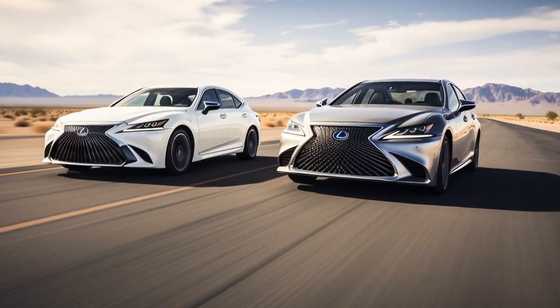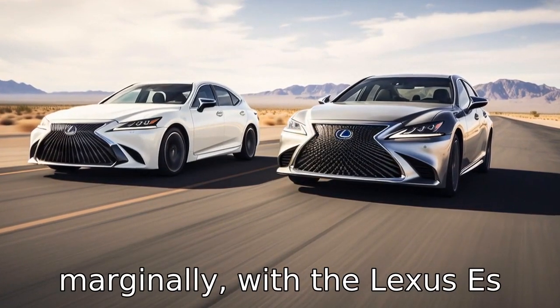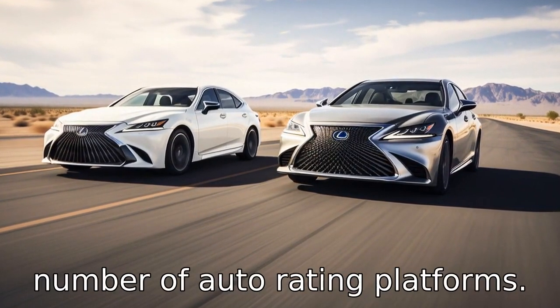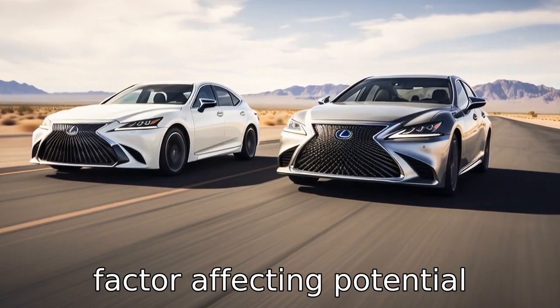Difference 11. Lastly, the overall reliability rating of the two varies marginally, with the Lexus ES often outperforming the Genesis G80, according to a number of auto rating platforms. This could be another critical factor affecting potential buyers' decisions.